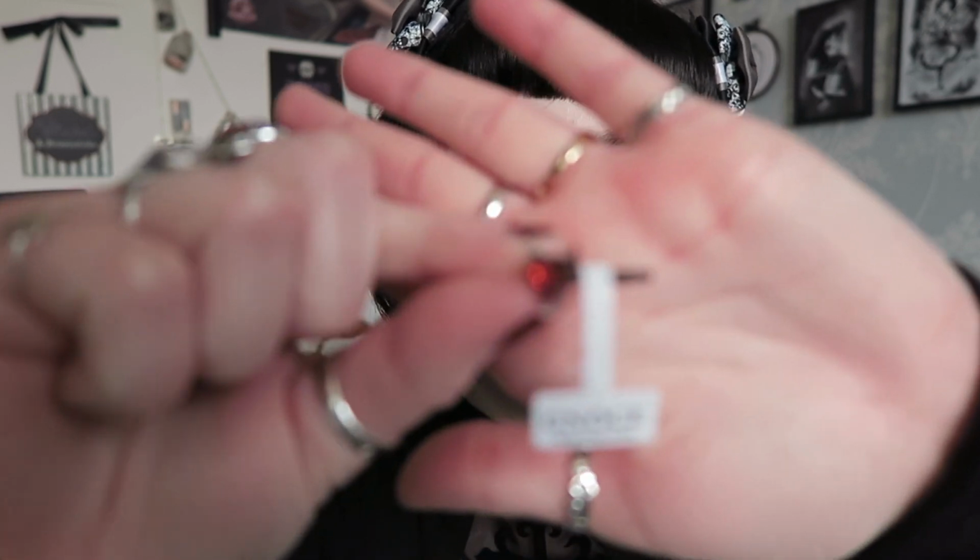I'm not sure if you'd be able to see, but all of their pieces are stamped with 925 as well. I really doubt you'll be able to see that because I had to look for it, but it is on the inside band, which is good because that confirms that all of the pieces are indeed sterling silver. Sterling silver is a really good material. It's a very high quality material.